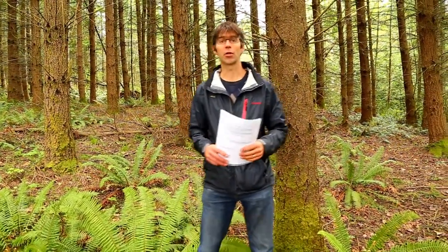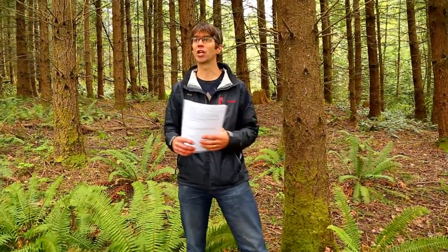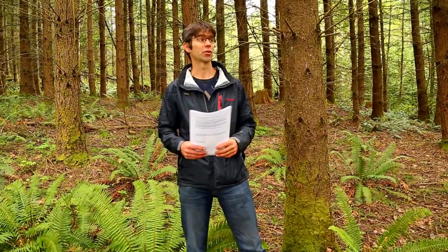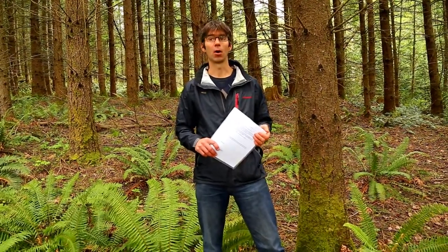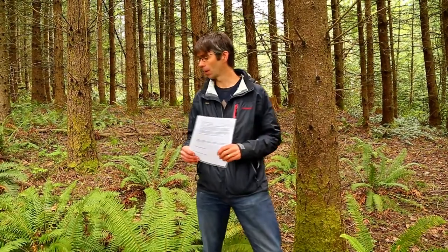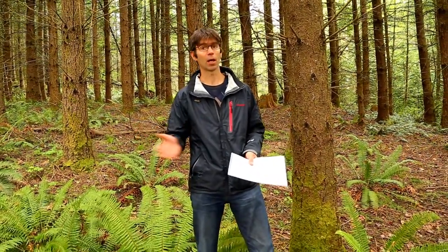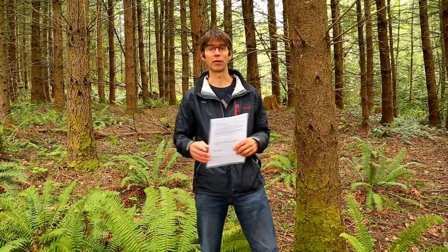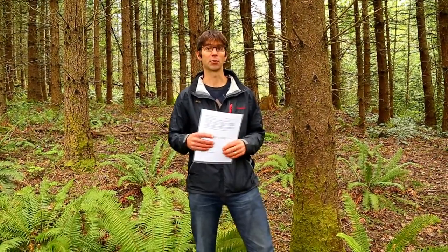Now, another thing that should happen during the biomass accumulation / stem exclusion stage is that there will be winners and losers. The trees have been planted pretty close together, and some of them aren't going to make it. In this case, since it's an industrial forest, they actually do pre-commercial thinning. So people come through and they cut down some of the trees that are too close together to thin them out. And we'll pause a second, I'll show you some signs of that pre-commercial thinning.